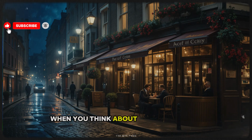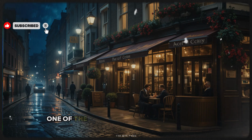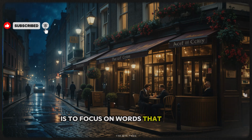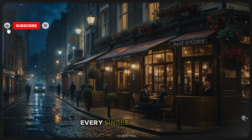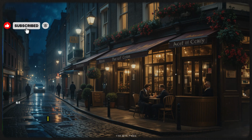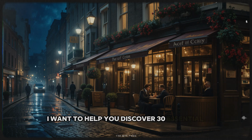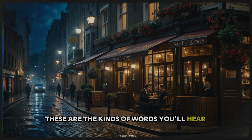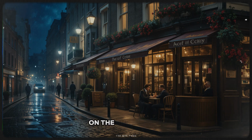When you think about improving your English, one of the most powerful steps you can take is to focus on words that people actually use every single day. Today, I want to help you discover 30 essential British English words that aren't just nice to know, but truly useful in everyday conversation. These are the kinds of words you'll hear in the supermarket, on the bus, in a cafe, or even in casual chats with friends.